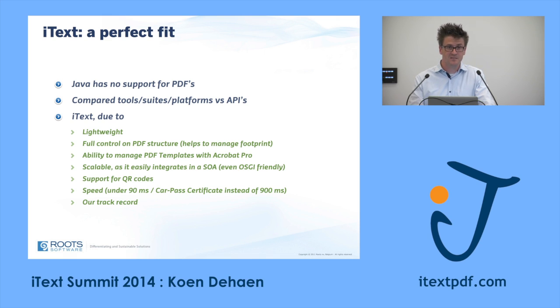Java still has no support for PDFs baked in natively, so we had to look for a tool. We compared some tools, suites and platforms, and in the end we chose iText. Why? It's lightweight. It gives us full control of the PDF structure. You will see that you can go very low level into the PDF structure.